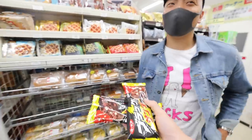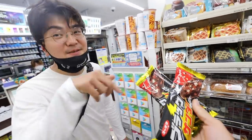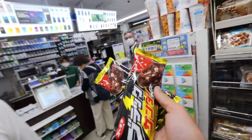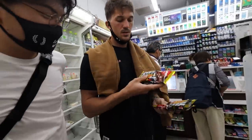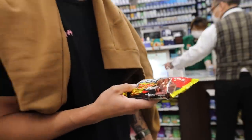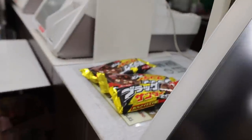Well, nothing like a really expensive dinner for some konbini ice cream. Dude, this ice cream is one of my favorites. Yeah. It's so bomb. What is it, dude? Oh, yeah. Make sure to get all these shots. Black Thunder. I think they usually have it.